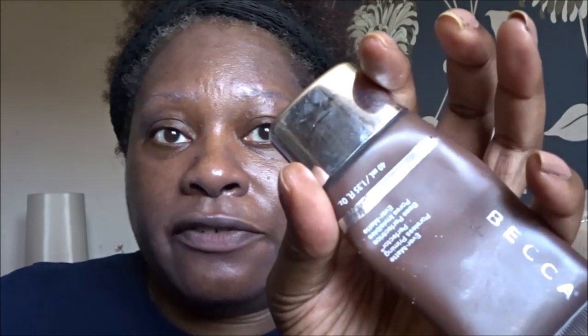To be fair though, I do think I need to put on a mattifying primer in my oiliest areas, which is this area here above my cheeks and obviously the T-zone, nose, and down the center of my face. So I will put on a mattifying primer there. Just wait one second. Get my old favorite out. It's Becca Evermatte Poreless Perfecting Primer. This is my go-to everyday primer.